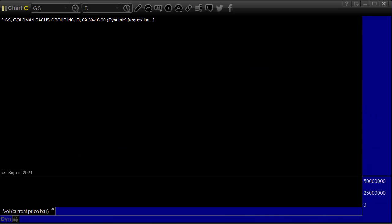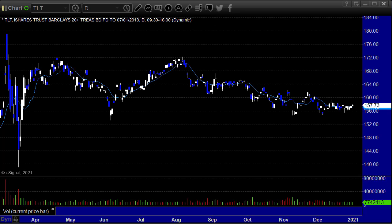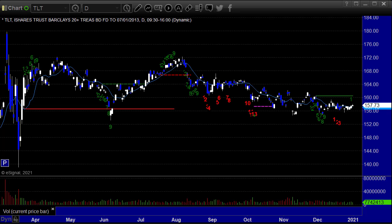Zoom obviously pretty overpriced. Goldman Sachs on the other hand up 4.26. Quite a run. The end of the year, up 80 on Goldman Sachs or up 70 in the last month, basically. Last 2 months, sorry. TLT, the 20-year bond ETF, up 23 cents. The Dow Jones up 196.